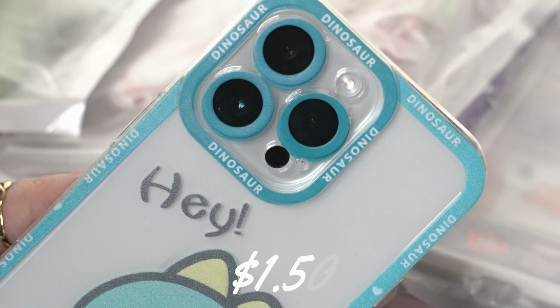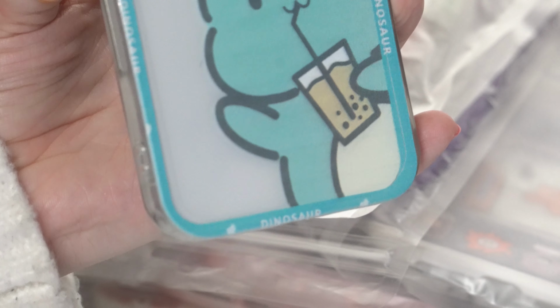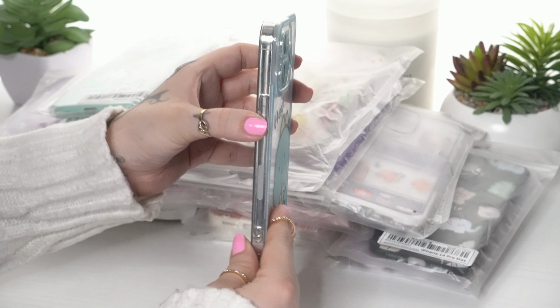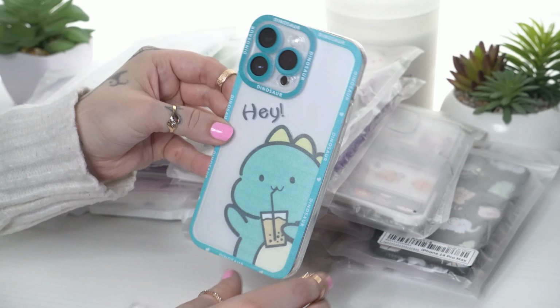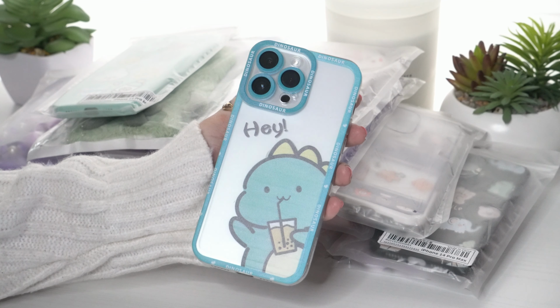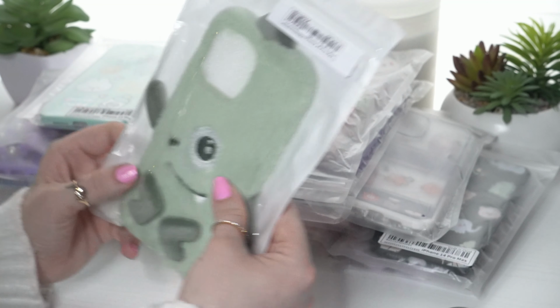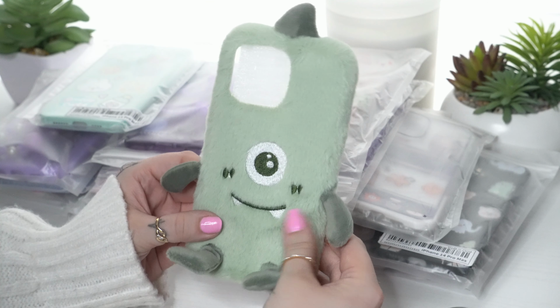Unfortunately, the first phone case that I opened, I wasn't really happy with the quality, but it is still very, very cute. And I really cannot complain because I believe this phone case was around $2 or $3. I do understand that they mass produce those, so it's totally okay with me. But I'm definitely not going to be biased or dishonest about this. I'm going to give you guys my honest opinion.